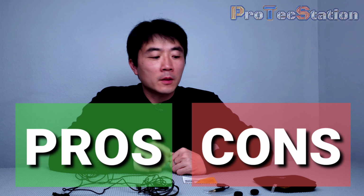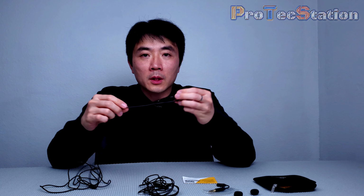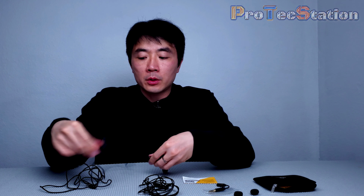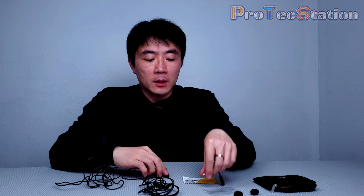Now for the pros and cons of these Powerdewise microphones. Let's start with the pros first. The pros of these microphones: they pick up great loud clear volume. Another pro of these microphones is they have great build quality. Everything from the wires to the connectors to the adapters really feels premium. And lastly, I really like that it comes with all these different types of adapters and extension, which is a really thoughtful total package deal.